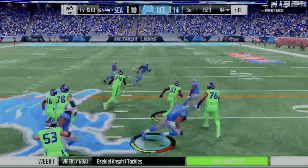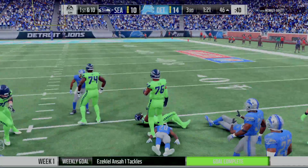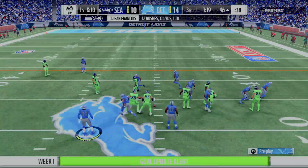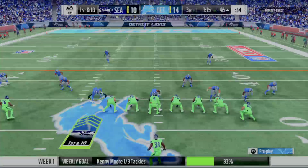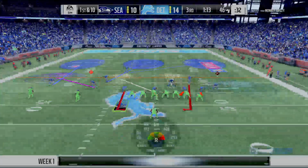And they give this time to the tailback. And he'll be taken down, but not before he gets into enemy territory. 10 more there and another 1st down. He's making quite a splash here in his NFL debut.